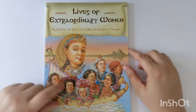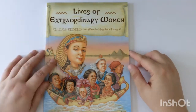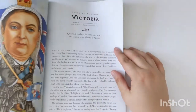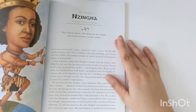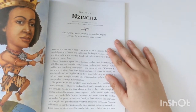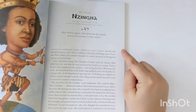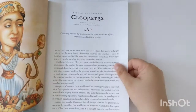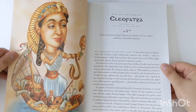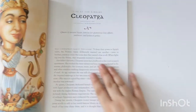Lives of Extraordinary Women. I got this book on a whim one time, and it has Cleopatra in it. It's got a lot of different women, so this would be good for a lot. I don't normally buy books that cover a wide variety of topics because I will forget about them. They will get lost in my bookshelf and I will forget to utilize them. But this time I remembered because there's a section, I think she's the first one actually. Yeah, Cleopatra. So when we are learning about the pharaohs, we will read the little chapter about Cleopatra. It's just a few pages, cute little picture.